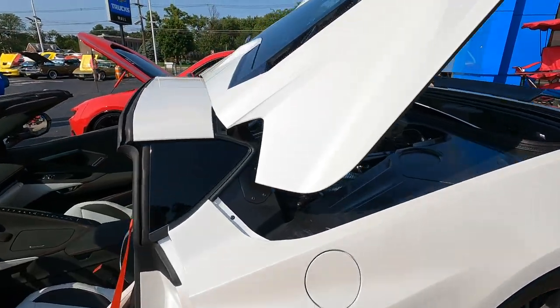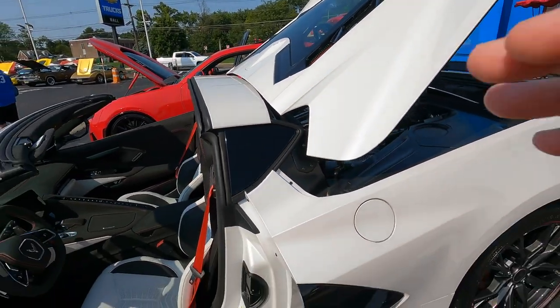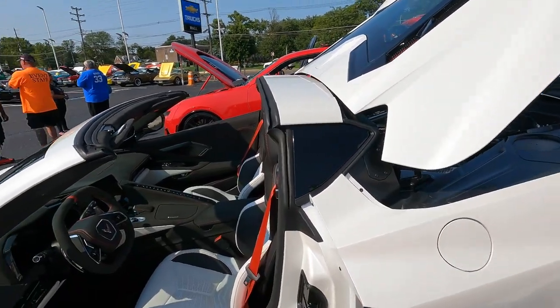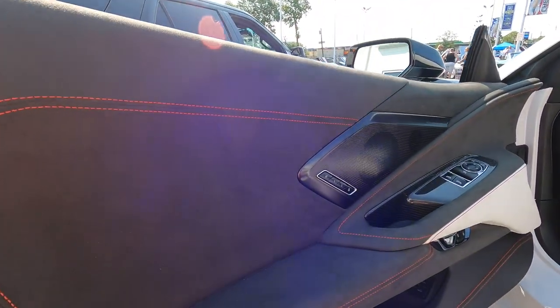This is the coupe, so you can see it's got the rear glass window, so you can see the motor, whereas on the convertible, you know that you got that hard top that you can't see the motor. But the 70th anniversary edition pretty much had very limited options inside.